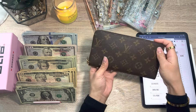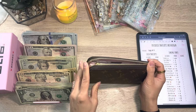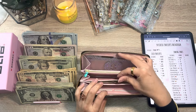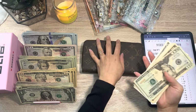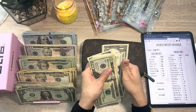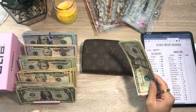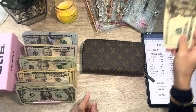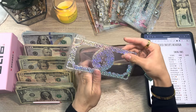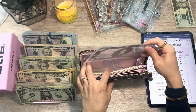Starting off with my cash envelopes, I decided to switch it up and I'm gonna be using these long envelopes in here. And so we do have some leftover money from last week. We have 20, 35, 40, 1, 2, 3. So $43, and I'm gonna put this to the side and use it for something else. So these are the cash envelopes that I'm going to be using.